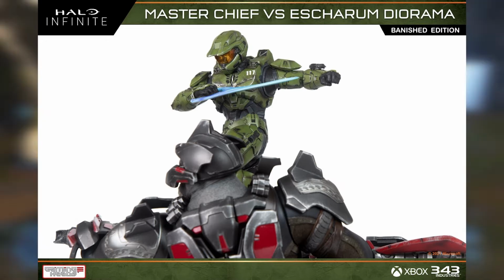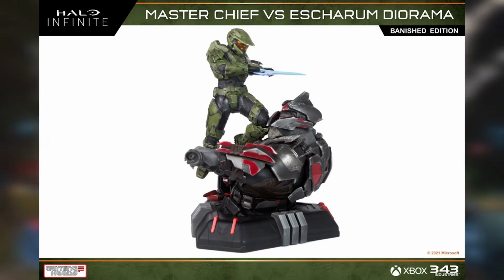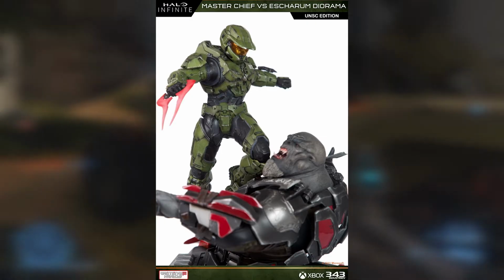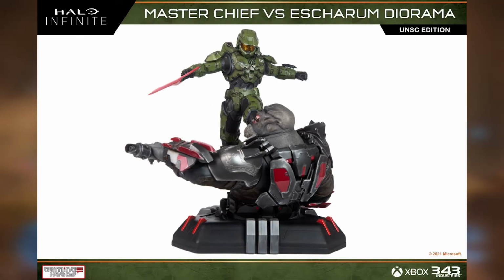Next is the Banished Edition, which comes with a blue energy sword for Chief and a battle damaged helmet for Escharum in addition to everything that comes in the Standard Edition. Finally, we have the UNSC Edition, which comes with a blue and a red energy sword for Chief, a battle damaged helmet for Escharum, a bear-headed sculpt for Escharum, and all of that in addition to everything that normally comes in the Standard Edition. And yeah, that statue looks pretty sweet.